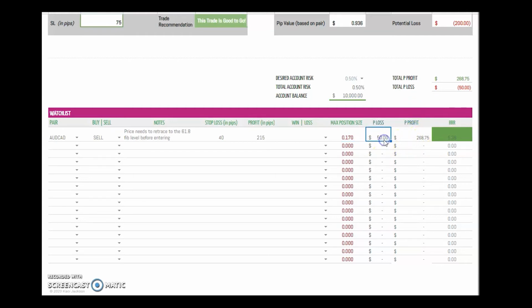So I'm risking $50 to make $268, which is over a 5-to-1 setup, right? That makes sense. I would take this all day. So the calculator is telling me in green, yes, this is a go. Like, remember when I said I mark up all my charts, I have a ton of setups. And so to make sure that I get the best trades possible and I give myself the best chance possible, I have it color coded so it'll tell me what's going on. So I'm going to put in odd JPY. This one is a sell too.